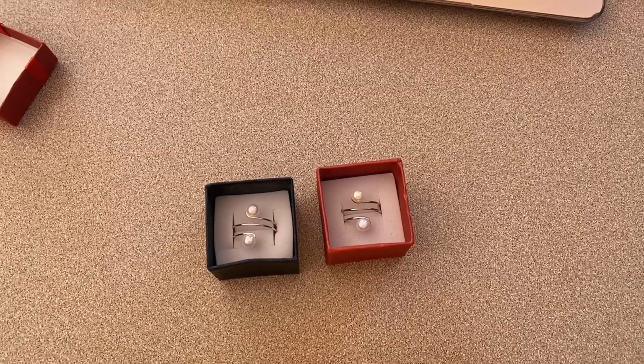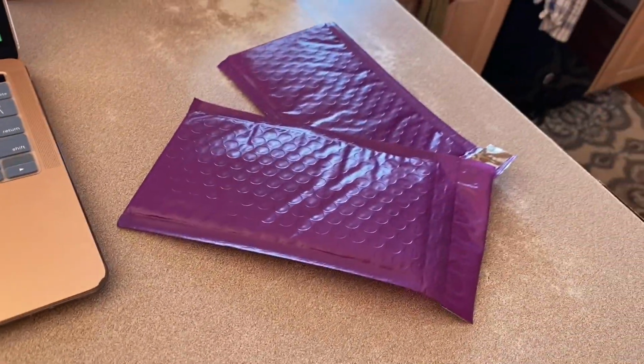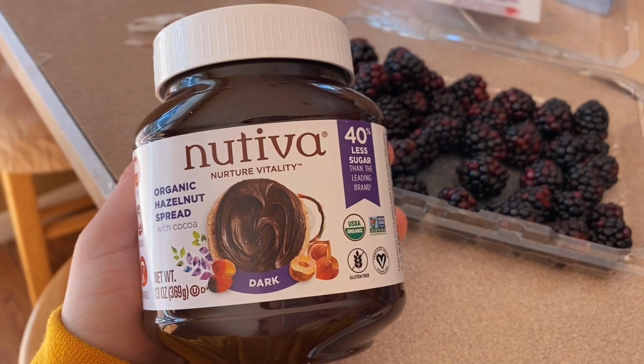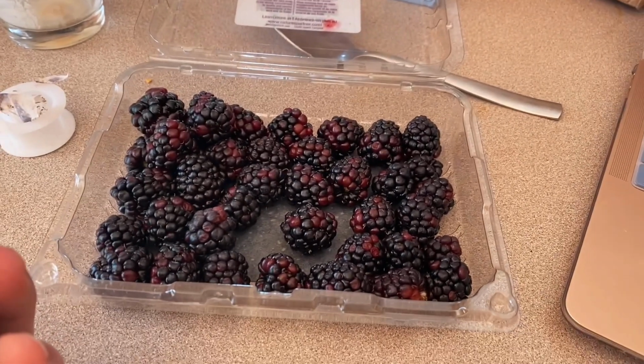Now I have to package and ship some things from my Etsy shop. I make rings, and I make ferret mystery boxes. Now I'm having another snack, this vegan version of Nutella and blackberries.